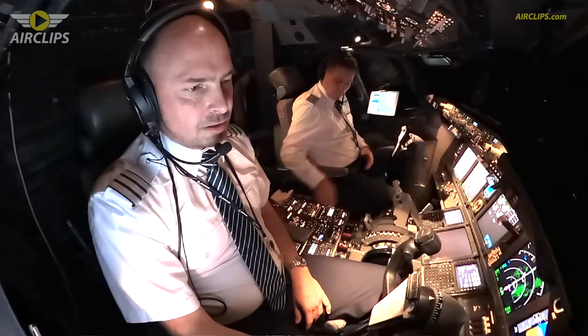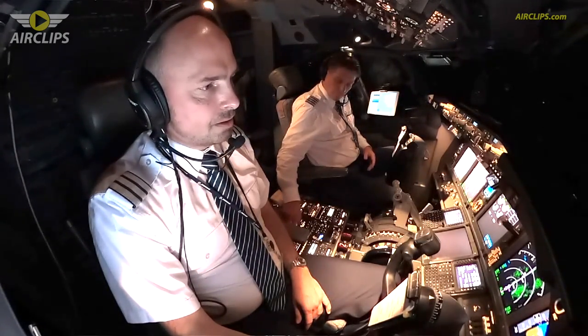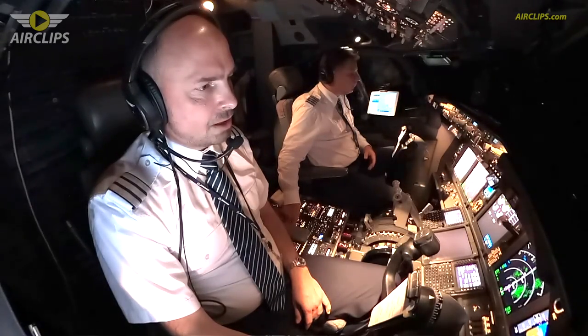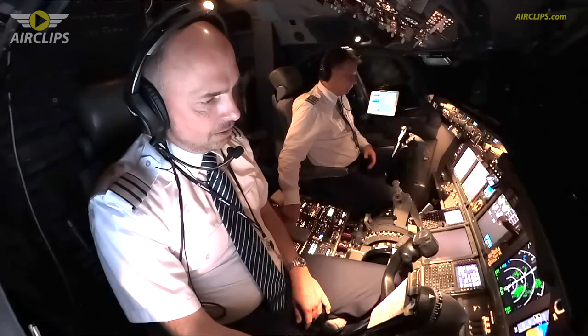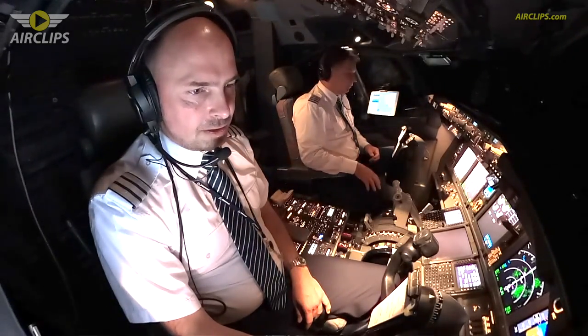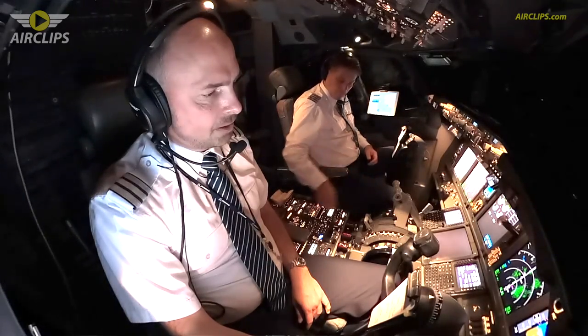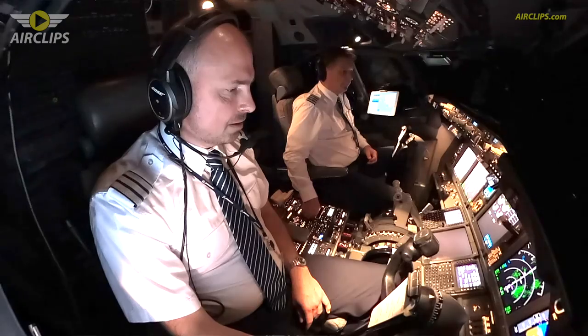The cruising altitude this evening is 38,000 feet, that's around 11,600 meters. The cruising speed up here, slightly ahead of a component, is around 800 kilometers an hour ground speed. This gives a remaining flight time to Düsseldorf of 3 hours and 10 minutes, so we'll land approximately at 15 minutes past 11.